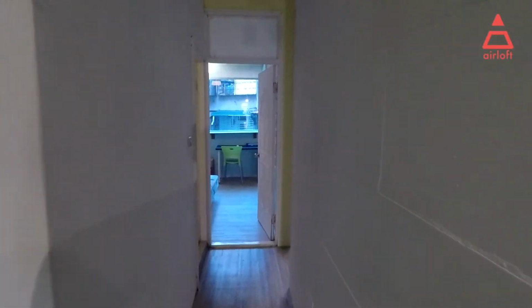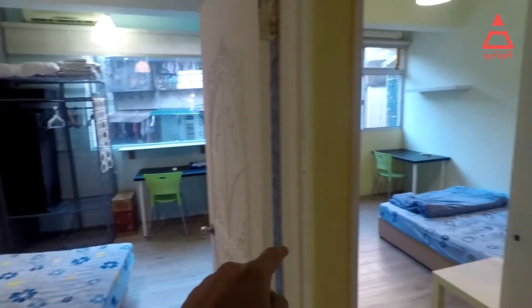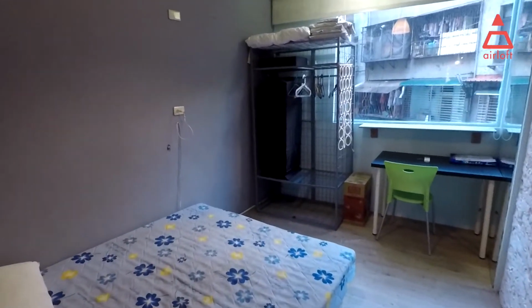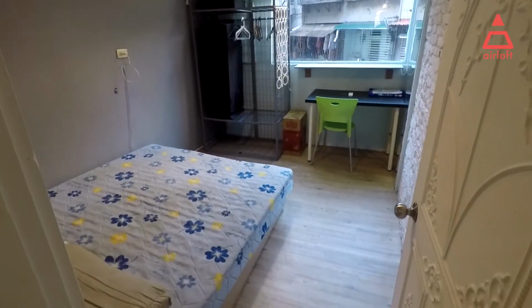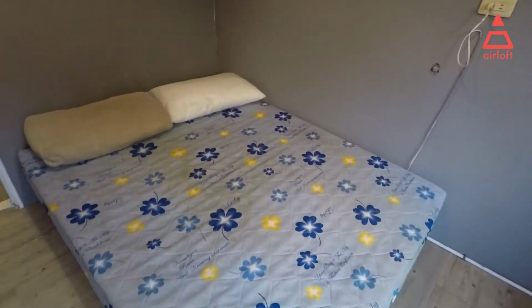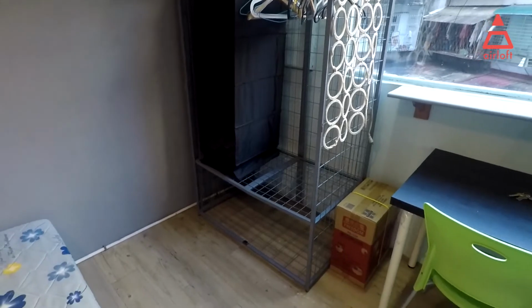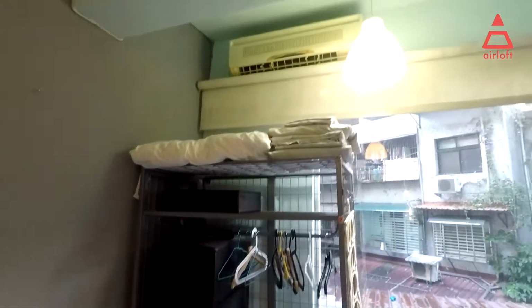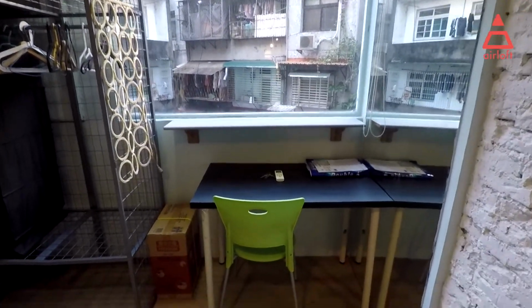Let's check out the room D and E. So there are two rooms. This one, room D, and room E. So this is a double bedroom. Pretty big. Here is a standard double bed. Some outlets, and there's an open wardrobe right here. And on top is a split AC, and a curtain, and a shelf, and a desk and chair.